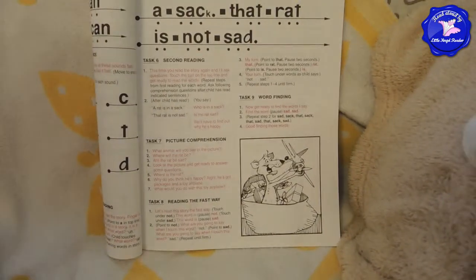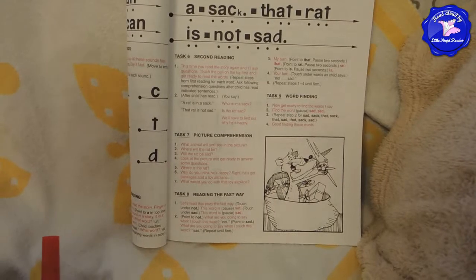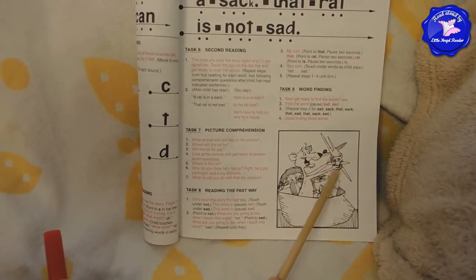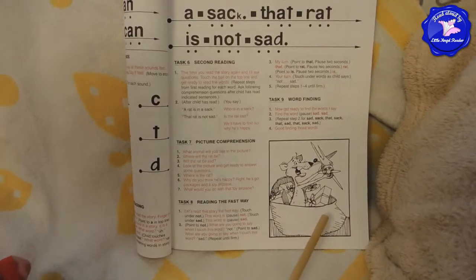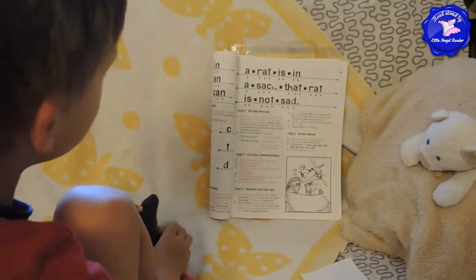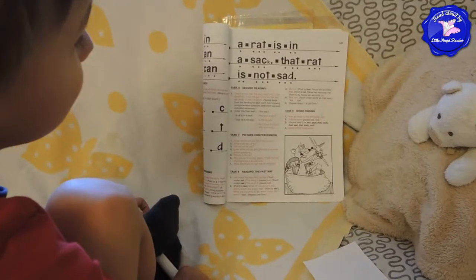Why do you think he's happy? Look, there are some packages, yeah? Some presents. And he's got a toy. What is it? Airplane. So, why is the rat happy? He got lots of what? Presents. He's sitting in a sack full of presents.